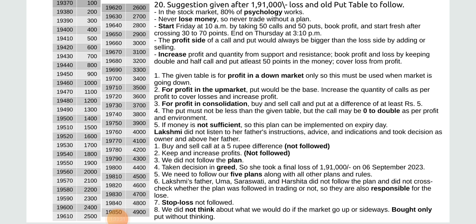5. We need to follow our 5 plans along with all other plans and rules. 6. Lakshmi's father, Uma, Saraswati and Harsita did not follow the plan and did not cross check whether the plan was followed in trading or not, so they are also responsible for the loss. 7. Stop loss not followed. 8. We did not think about what we would do if the market goes up or sideways, but only put, without thinking.